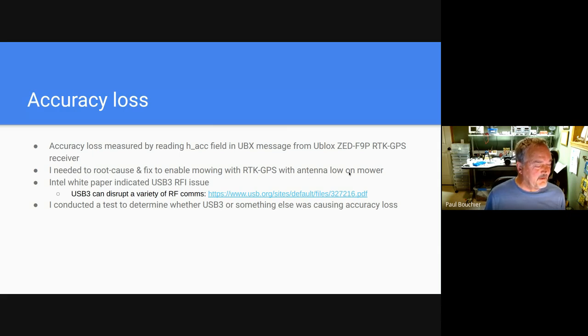Because the antenna needs to be low on the mower. It's just not reasonable to have a mower with a tripod sticking up out of it that'll catch on every bush and whatnot that the mower goes under or by. And I had found an Intel white paper that described USB 3 as causing RFI issues. Particularly, they noted that it could reduce the range of wireless mouse radio comms, to where the mouse wouldn't work as far away from the receiver if you had a USB 3 cable in the area.